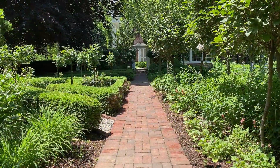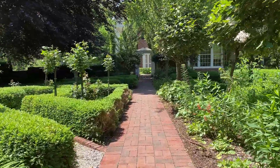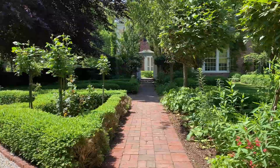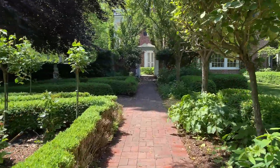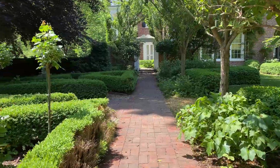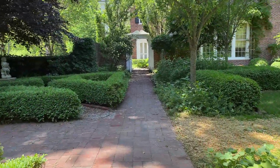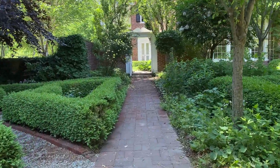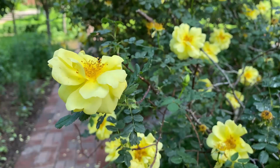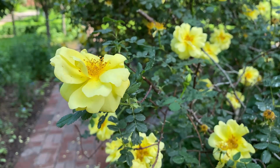So now I'm just walking back along the brick pathway towards the side entrance that we walked in when we first entered the garden. And you can see again, it's formal in structure, the straight lines. Everything is lined up perfectly with the house. The garden is perfectly integrated with the architecture of the house and the layout of the house. And then we can see this beautiful yellow rose. I wasn't able to get the name of the variety.